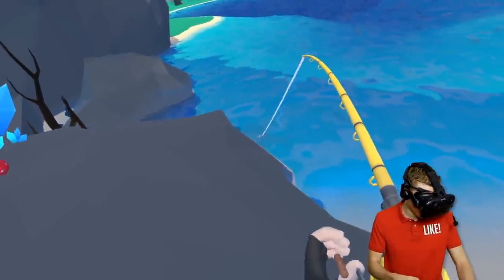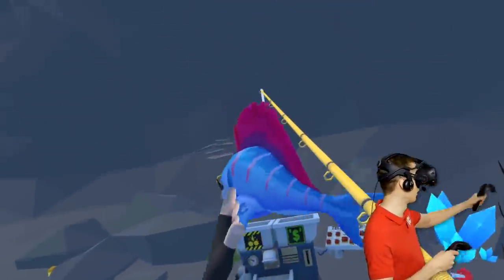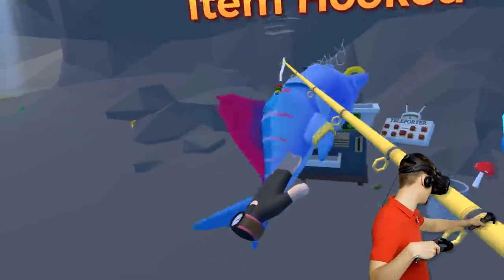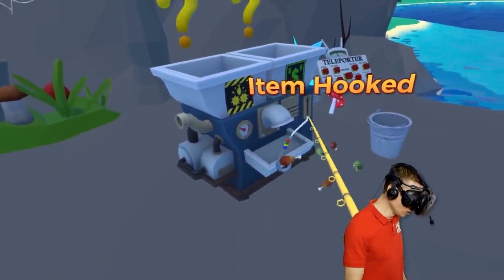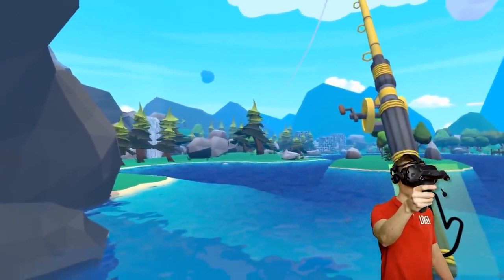That's right. Come right, Papa. We've got... Wow. It's a big one. How much do you weigh? Let's see. 12 kilos. Oh, man. And into the shredder. Nice. What do we get? It's a chicken leg! Drumstick for the win. Look at that bad boy go.